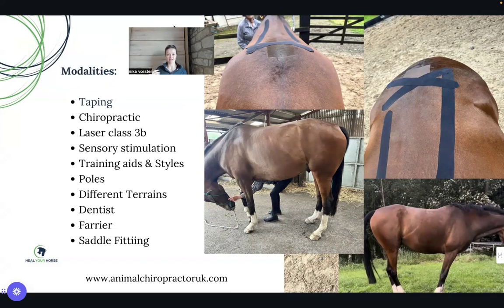So number 1 was identifying the pain. Obviously, you need to rule out pain, work with your team. We came up with a plan. We then went into medication because under diagnostic ultrasound, we found that he had injury to the dorsal sacroiliac ligaments, which was causing the asymmetry in the pelvic girdle. Then we went on to specific exercises in hand, stable-based in hand, then in hand with tack before the rider was introduced. And this was over a decent period of time. We utilized a combination of taping, chiropractic, class 3B laser, sensory stimulation, training aids and styles.